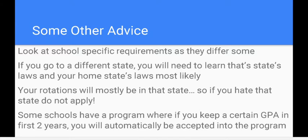Also, some schools have a program where if you keep a certain GPA, like your first 2 years, you'll be automatically accepted into the program. I mean, you still have to go through the formalities of applying, interviewing, and stuff, but you're pretty much already accepted, so it's a lot less stress on you. Some medical schools do this as well, but it's a lot more rare. But if you do get a school like this, it's kind of nice not to have the stress, you know? It's like, I just have to pass my classes, I'm good to go.